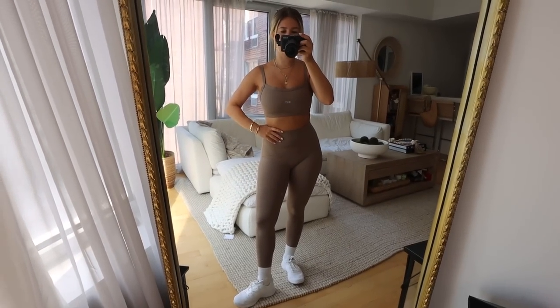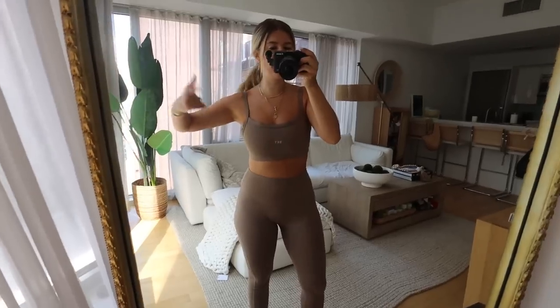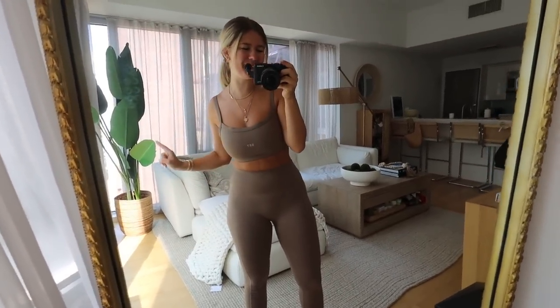Got a busy day of back-to-back stuff. Here's my workout outfit, going to train with my trainer. And then we've got appointment after appointment. The first one is Apple.